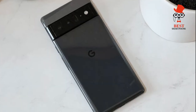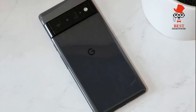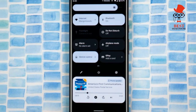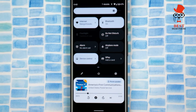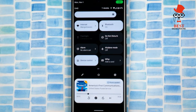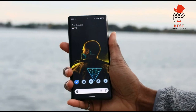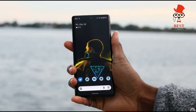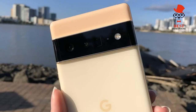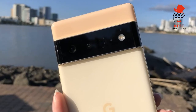Pixel 6 Pro review, battery life and charging. The Pixel 6 Pro packs the biggest battery we've ever seen in a Pixel, clocking in at a huge 5,000 mAh. That's the same size as the Galaxy S21 Ultra and 500 mAh bigger than the OnePlus 9 Pro. We don't know the exact size of the iPhone 13 Pro Max's battery in milliamp-hours, but you can't draw direct comparisons between Android and iPhone batteries anyway.